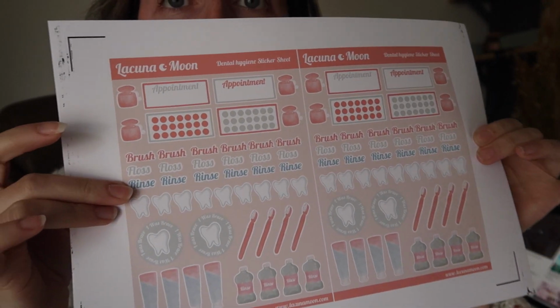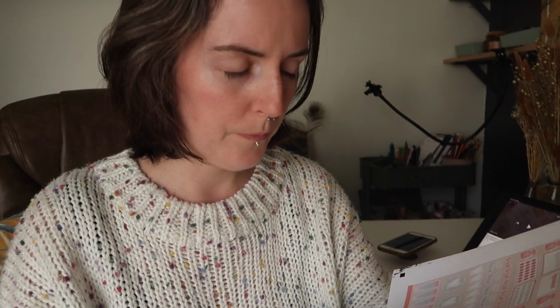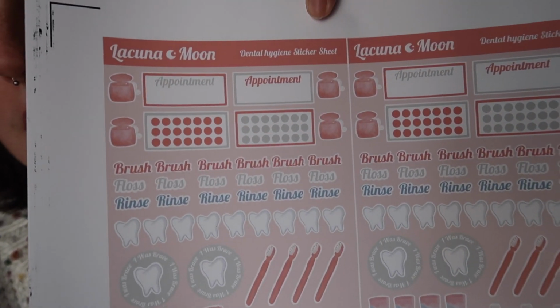Maybe just because I haven't used my printer in a while. Frustrating, but otherwise I am happy with the colours, how these have turned out. So I'm working on, I think I've got 4 new sticker sheets for my next update, and they're all going to be functional. So things that are going to help with day to day, that kind of thing. But yeah, this one is the dental hygiene sticker sheet, so you can track appointments, you can track doing your floss, brush, rinse, just reminders, that kind of thing.